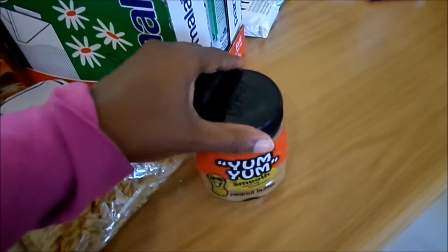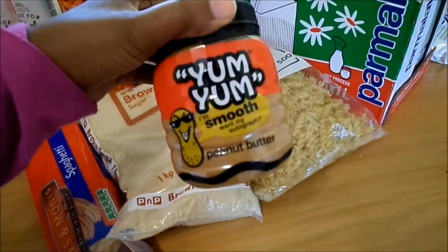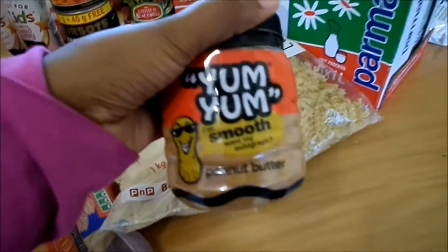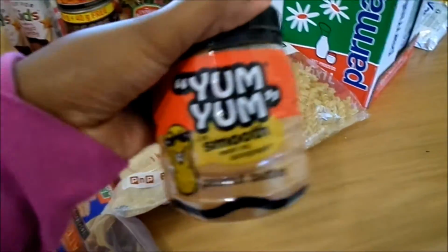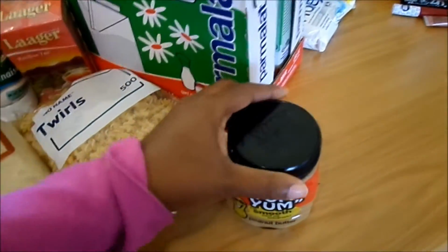And then, of course, K Bear's favorite. This girl eats peanut butter, you guys. This lasts us like 2 weeks. I don't even know if I think it's healthy though. You know, it's peanut butter. She loves this. She runs around the house with a spoonful of peanut butter, which I probably shouldn't say out loud because she's listening.